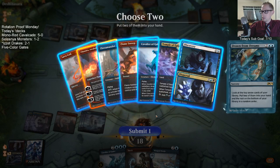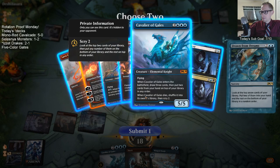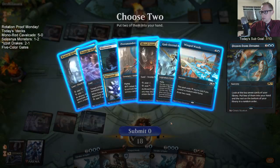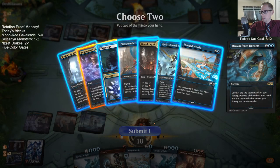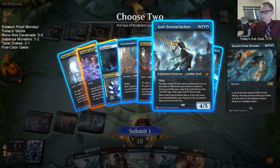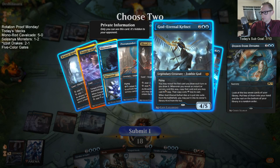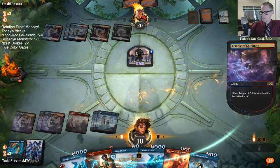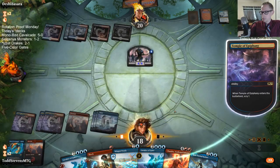Let's get Chandra and the other Cavalier. And a Temple, so we can hit land drop still. And Kefnet. May have just taken too many expensive cards. We'll kind of see. Yeah, I want the land.